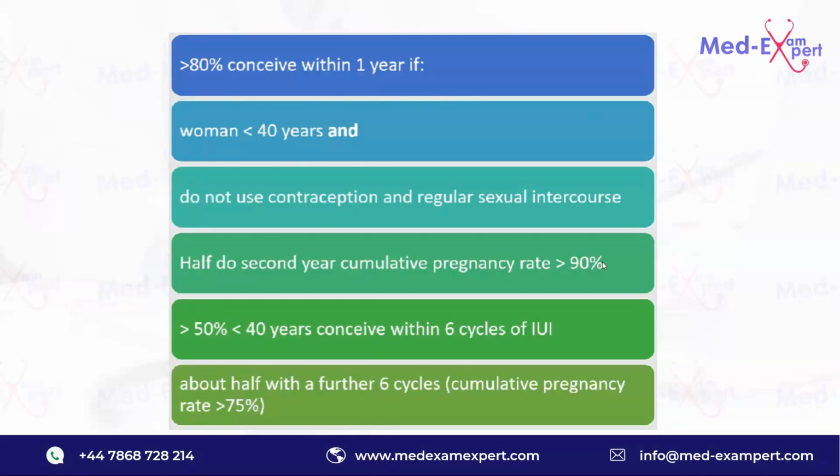And the second year cumulative pregnancy is 90%. And of course, you're right. And in the third year, considering everything is normal, unexplained infertility, if the patient wants expectant management, you can tell her that there is a chance of conception also.